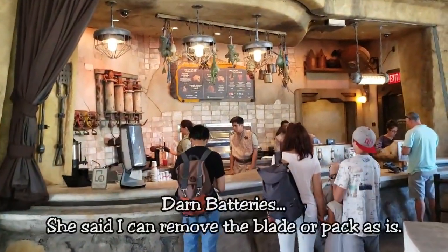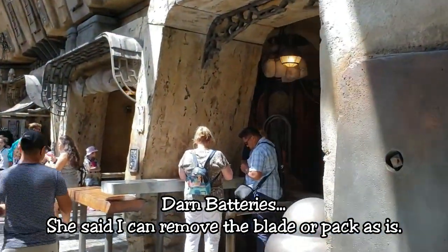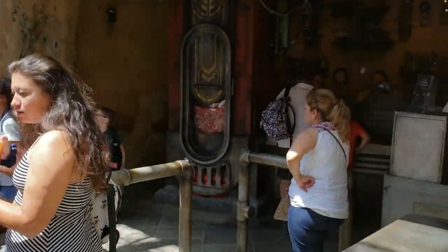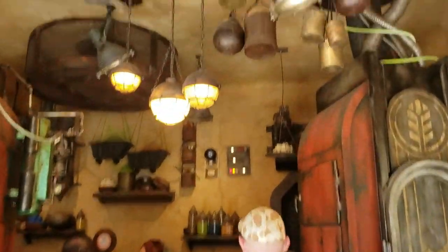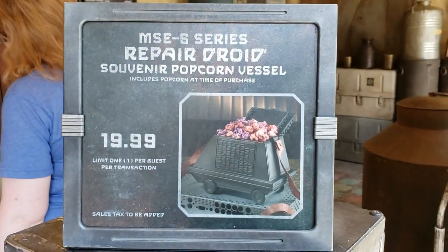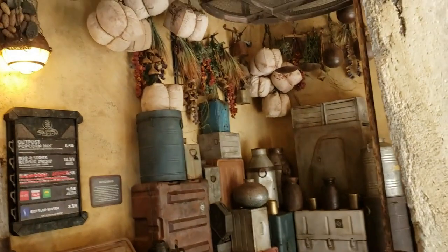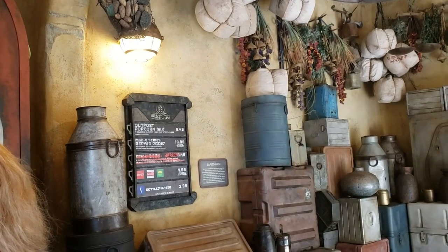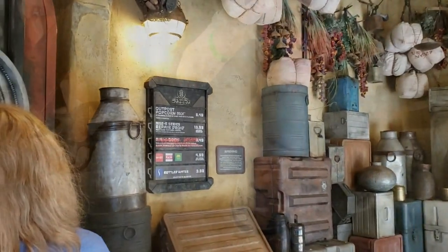But here it is right here. Very popular spot. And then next to that is what my daughter wants, which is the popcorn. People either love it or they hate it. So we're gonna get her some popcorn. Looks like you can get a souvenir popcorn vessel for $20. Let's see, the Outpost popcorn mix is $6.49. Looks like you can get some Star Wars drinks as well in here. So stay tuned to us and our popcorn.